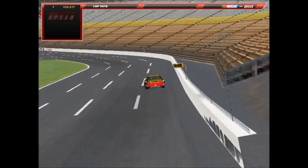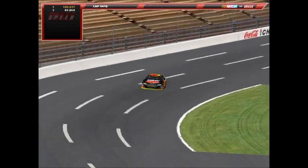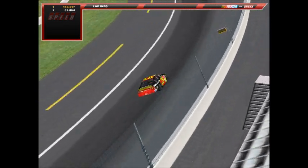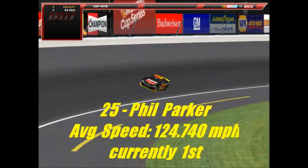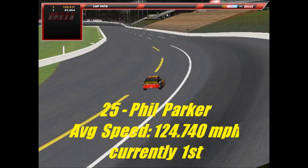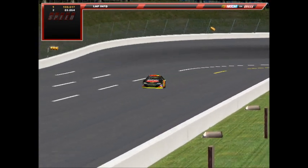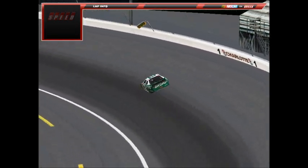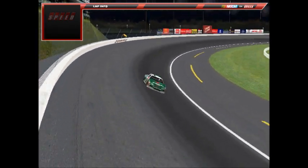Parker's going to need to beat a 123.574 by Matt Haas. Average lap, that is. Second lap for Phil Parker, 89.864. That's slower than Haas's second lap. But the average still comes out to be a pole run of 124.740 miles per hour. So Phil Parker currently sits number 1 at the moment after 3 cars. So 3 cars have qualified so far out of the 14 that have shown up here.